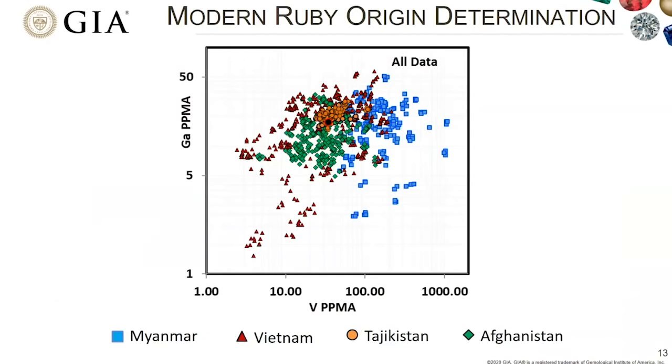However, what you'll notice in this plot is there's quite a bit of overlap in the data. So we see some clustering of these Tajikistan rubies, for instance. You might have some Burmese stones that go up to higher vanadium. Potentially, the Vietnamese stones, you can identify some of those confidently. But there's this big overlap region in the middle where if you had a stone plotting there, you might not be able to tell the difference. And so this is, again, the situation where with the rise of all these new deposits, you tend to have a lot of overlap in the physical properties between stones from these different deposits.